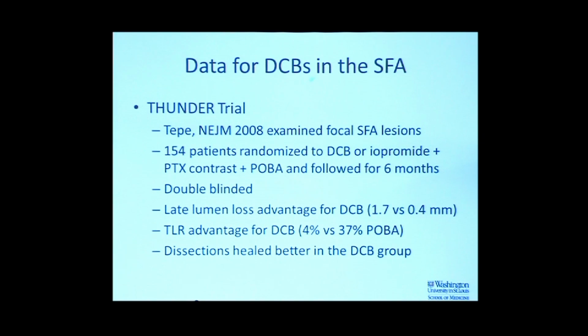Let's look back and come forward, primarily looking at European data because they get all the toys before us, from 6 years ago up to the present, and see how this is influencing our study designs. The Thunder trial, Gunnar Tepe, published in the New England Journal, looked at SFA lesions in over 150 patients. They randomized to the drug-coated balloons, and they also looked at whether putting the paclitaxel in the contrast media created any good effect. The answer is it didn't.